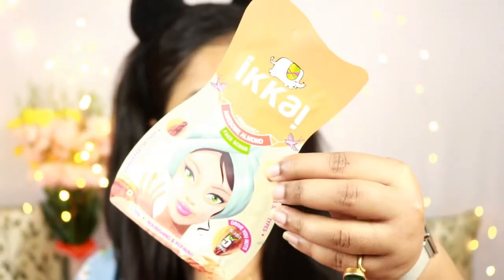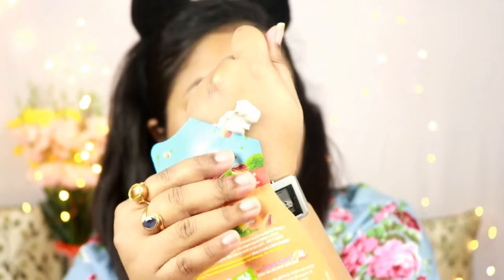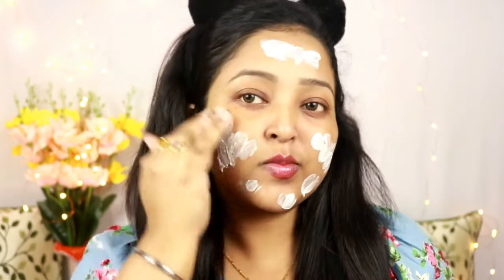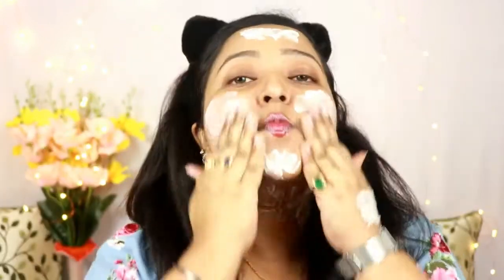I will start with a clean face, and at first I'm using this organic awesome almond face scrub. I'm cutting this sachet with the help of a scissor, and I am taking this much. I think this amount will cover up my entire face, and it said that you have to use very gentle motion to work the scrub on your face. I am just putting it all over my face, and it smells really good, guys. So I'm taking a little bit of water and started rubbing it all over my face in gentle circular motions. This will remove all your dead skin cells from your face and will clean up your pores.